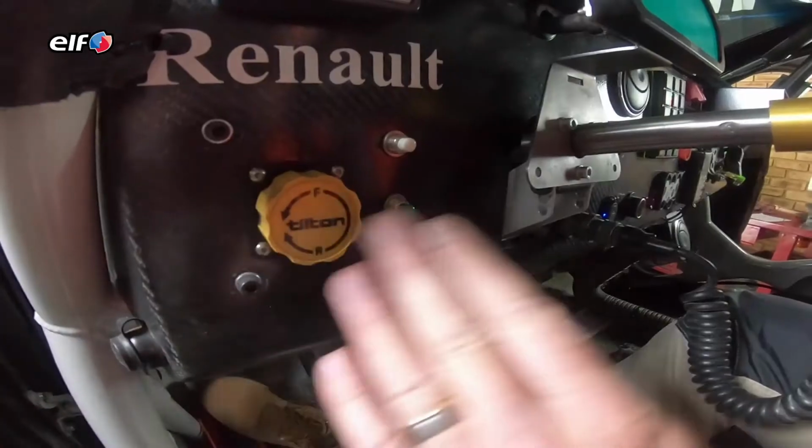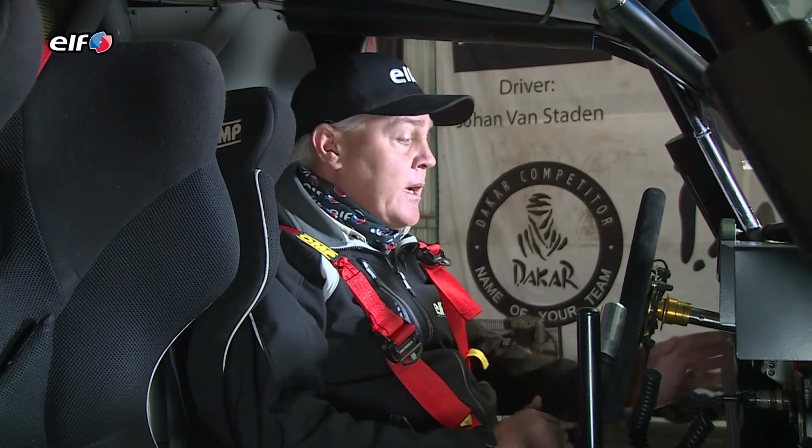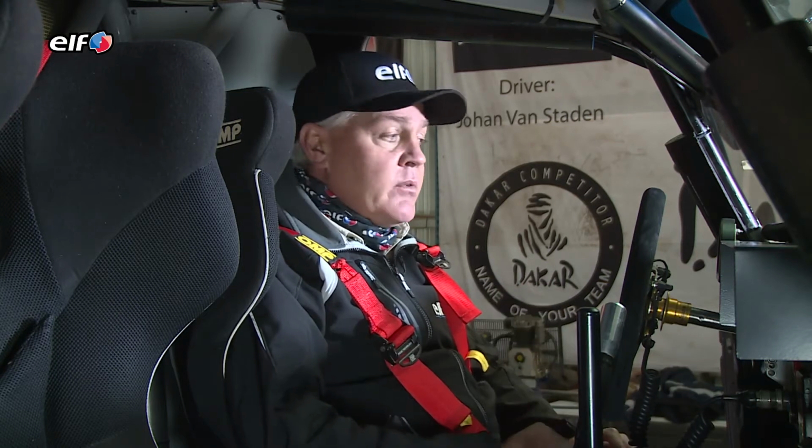To the right of those two yellow buttons you'll see two buttons, a green and a white one. Those are jack controls. Should the navigator be outside, I can actually manually control the jacks on his side, and on my side, so that we can get the jacks in and out in sand recovery.